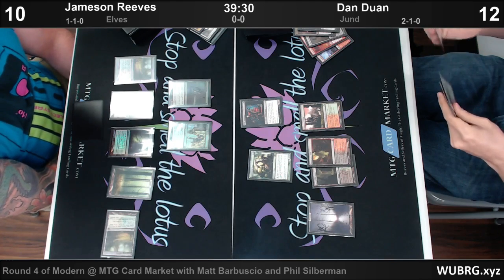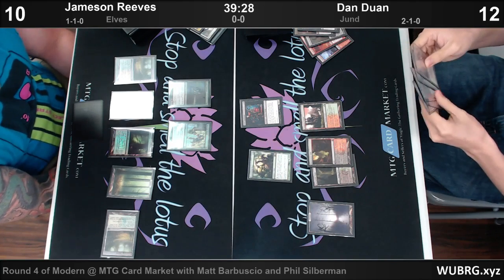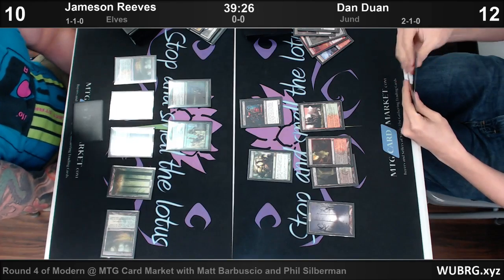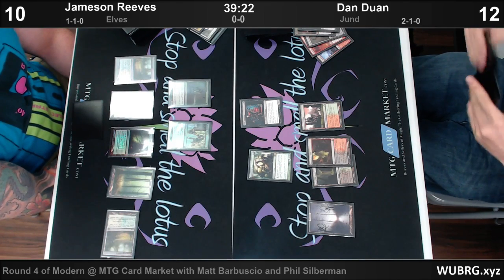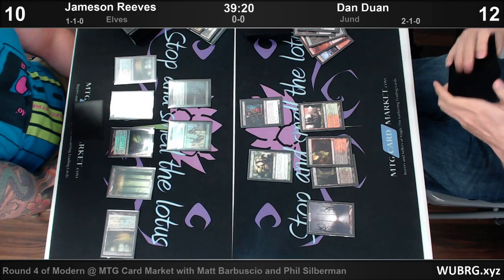But I mean, after a certain point, you don't really want to draw lands. He's got at least a couple lands in his hand. I think at this point he's just going to start Liliana minus. Just do everything, make the Ooze bigger, start getting in there. Mm-hmm. Just grind.